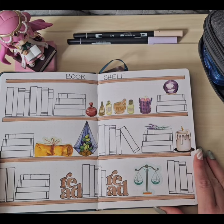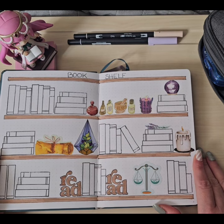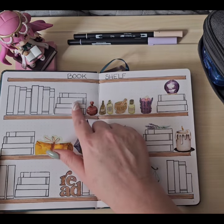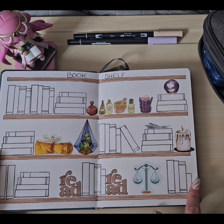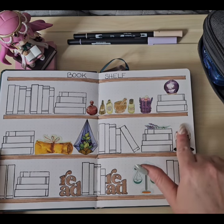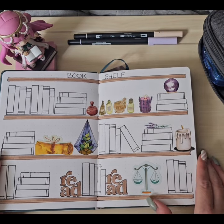Here's my bookshelf for this year. This is one of my favorite spreads always in the reading journal. Even though last year was the first year I kept a reading journal, I always had a bookshelf in my Happy Planner. I usually draw them out, and I did that last year, but this year I used stamps and stickers from the Apothecary book. Some of the proportions are maybe a little bit off. Like my candle there is pretty much bigger than a stack of 4 or 5 books, but it's cute. I thought it looked good and it turned out well.